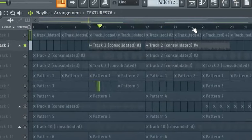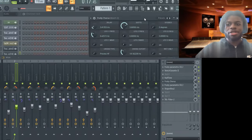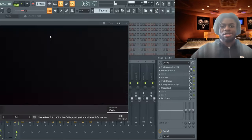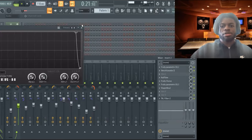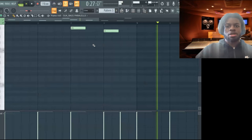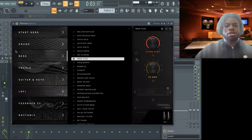So next we have this sound, which is like a circus kind of sound. For my effects on this, Sketch Cassette, to make it a little bit gritty and dirty and wobbly. And Fruity Chorus, turned down a little bit. Don't know why, just do it. This Shaperbox, add a little DJ scratch. Then Tal filter. Then I added a bass, a simple bass. Andy Fuzz preset in a bass section, right here.